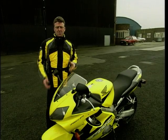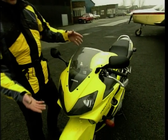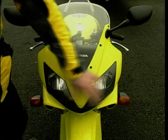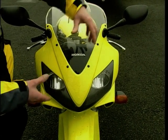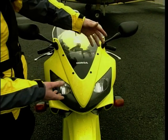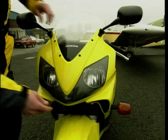The first thing you'll notice about the new CBR is the shape of it. Different shape. The front end, for example, the most obvious part of any bike. It's different, isn't it? It's pointy now. Look, we've got a big V shape there, twin headlamps. Very, very aggressive styling. Certainly a bit of Kawasaki in there, and there's a bit of Yamaha. In fact, there's a bit of lots of different sports bikes in there. And it all works very well. Looks really nice and aggressive.